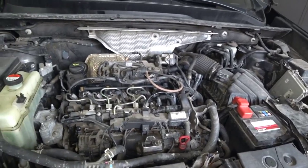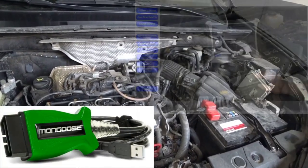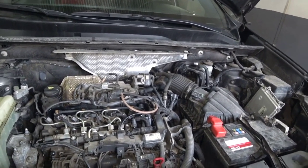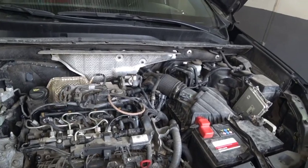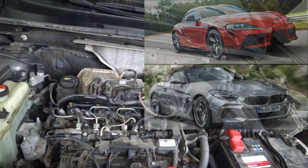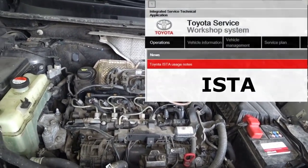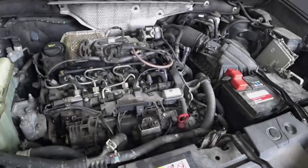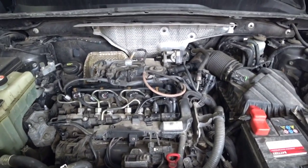Diagnostic of this system is done by common Toyota Techstream and an adapter Mongoose. The result of BMW and Toyota collaboration is Toyota Supra, which is the analogue of BMW Z4. And for diagnostic of this vehicle, there's a special program which I downloaded from the Toyota site. You need a special adapter for this. So, as you can see, this is an interesting example of Toyota collaboration.